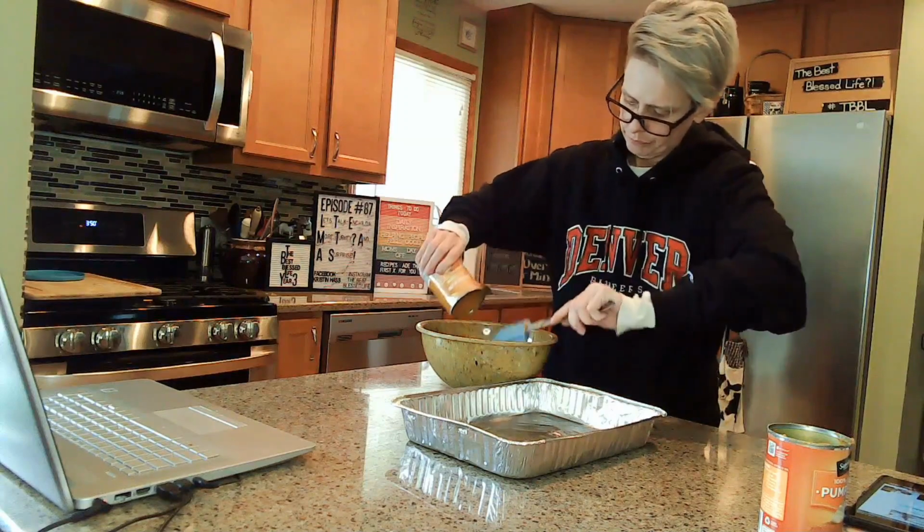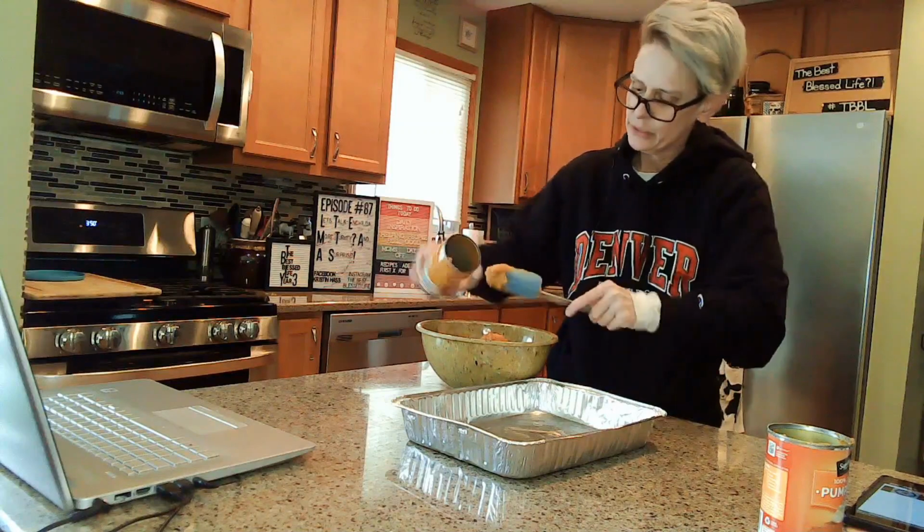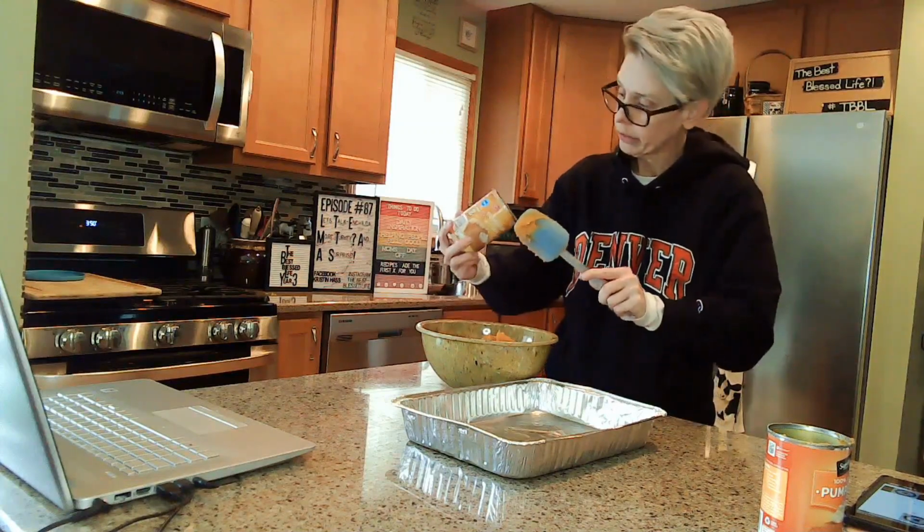Again, two different brands of pumpkin too, so they're 2 different colors. That's interesting. I wonder if this pumpkin is better than the other.